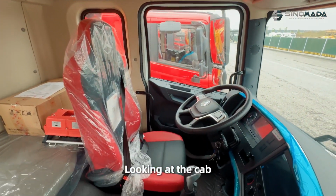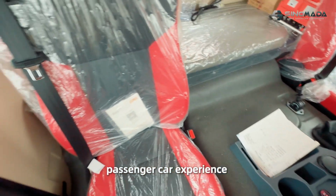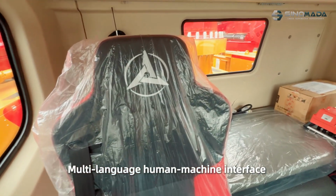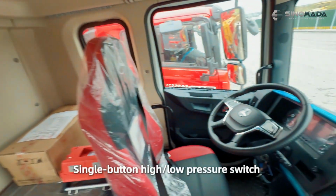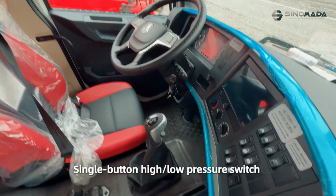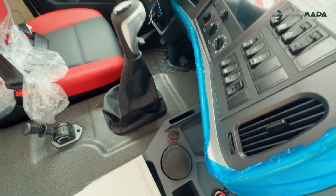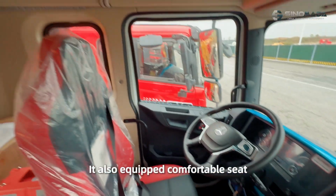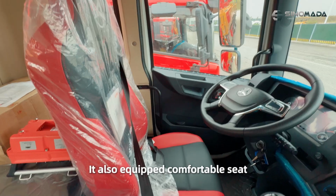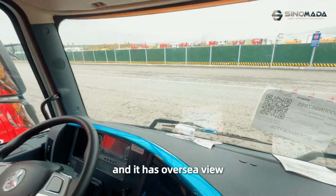Looking at the cab, it is a comfortable cab comparable to a passenger car experience, with a multi-language human machine interface, and it is also easy to maintain. The single button high-low profile switch and multiple upgrades assure a high suction rate and significant advantages in pumping efficiency. It is also equipped with a comfortable seat, and it has an overseas view.